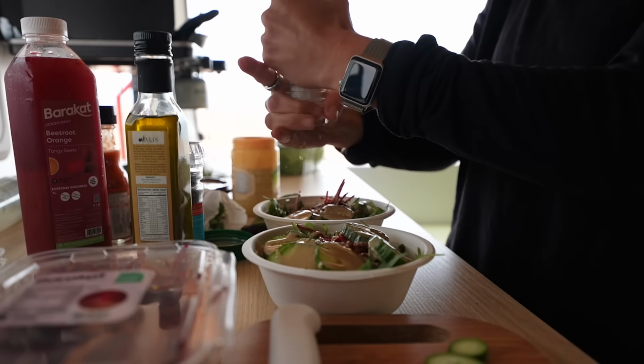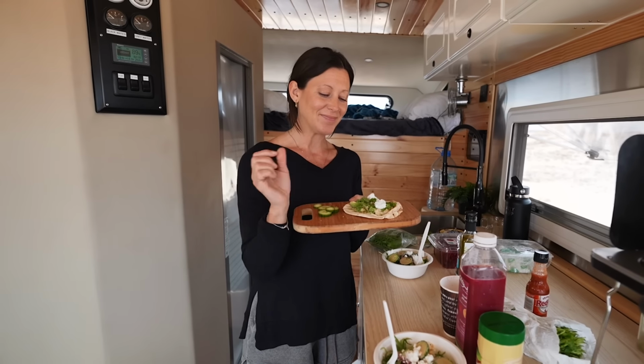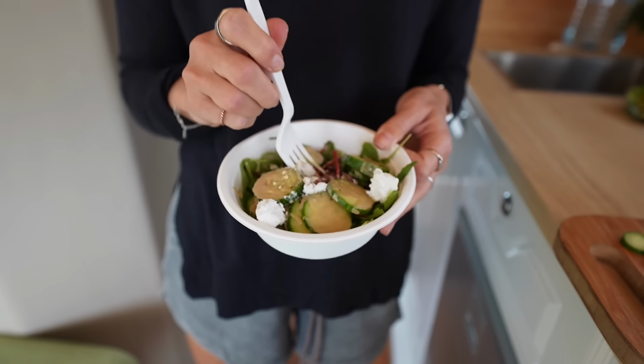Tahini. Yesterday we stocked up on all of these beautiful, locally grown fruits and veggies. I've made us little, kind of like tacos, I don't know what else to call it. Flatbreads maybe, and then salads. Pretty much all the same things, but in a bowl.